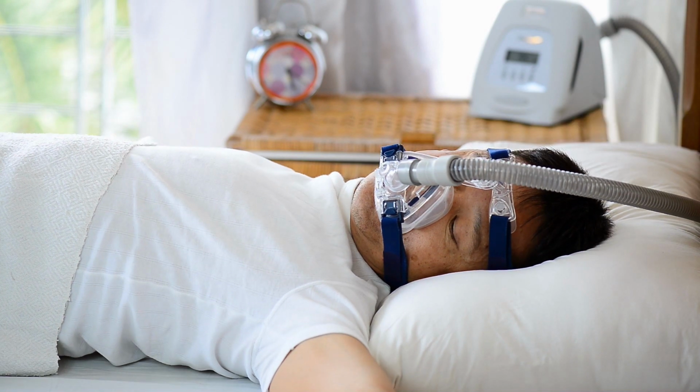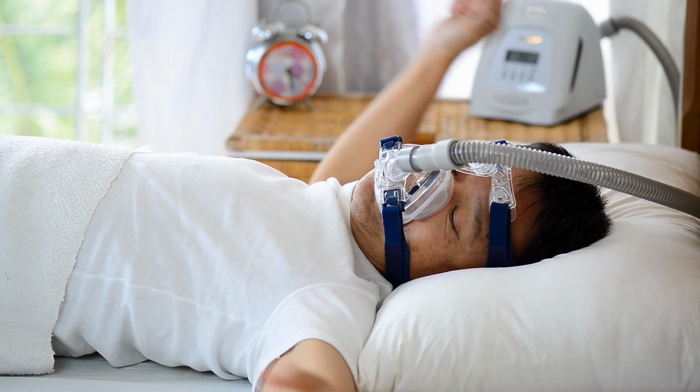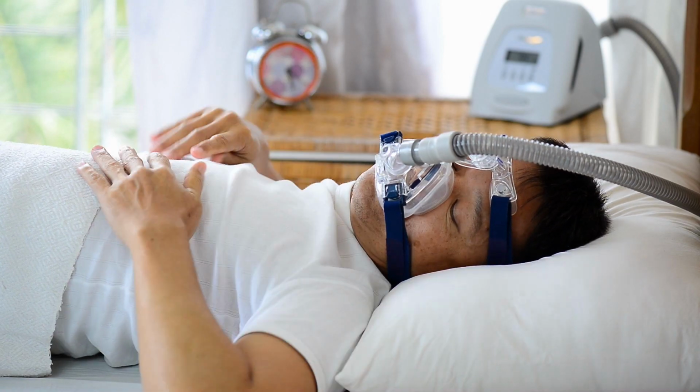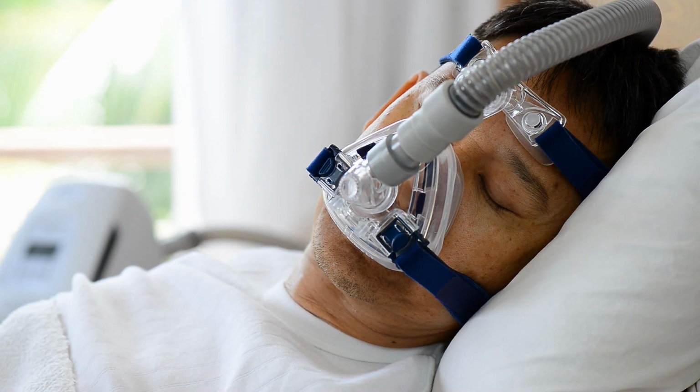The compliance on this machine is very poor. Only about 1 in 5 people actually will use the machine because it's uncomfortable to wear. It has straps on the head. The air flowing in dries out the nose, and there's the noise of the machine. So although people are aware that they need help, they really don't want to use their CPAP machine. Until recently, we've had limited alternatives.